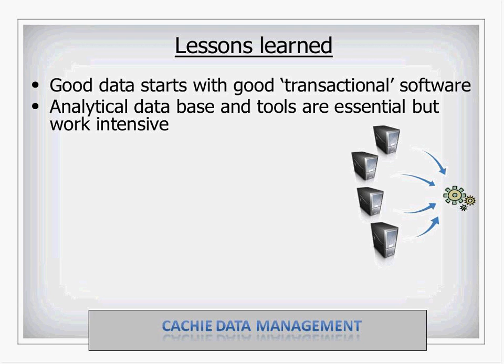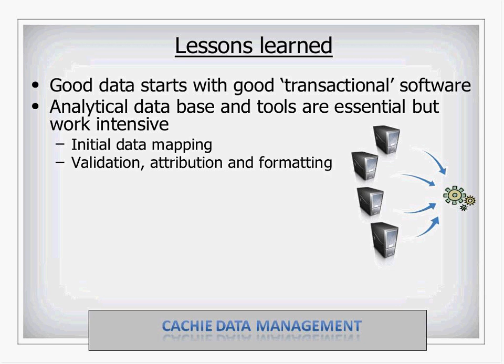Good data starts with transactional software, and we've been very happy with NextGen, but it could start with other non-EHR data, of course, or even other EHRs. Creating the analytical database and the tools, the reporting, is super work intensive, as I mentioned before. That extraction of the data from the EHR into the data warehouse takes a lot of work. It gets significantly easier after the first instance, but there is still ongoing work.